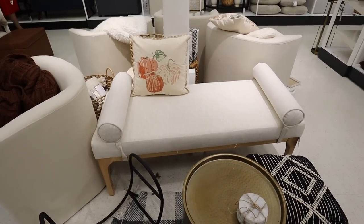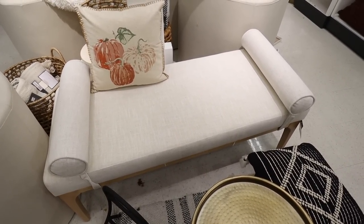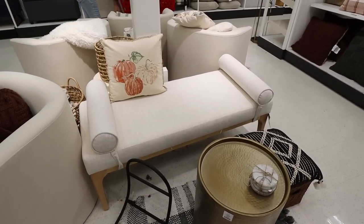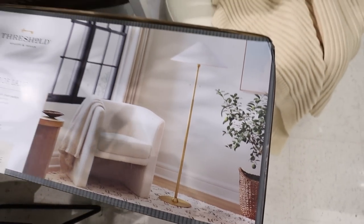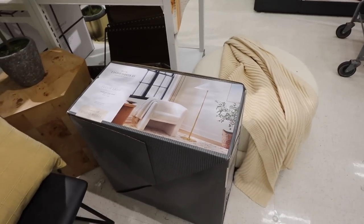This is a new Threshold Studio McGee furniture piece, and it's not coming up online yet, but I'll try to link it down below if I can. I don't know the price on it, but I would guess probably somewhere upwards of $300. I haven't seen this Studio McGee floor lamp. It has a white triangular shade, and it's a nice sleek gold floor lamp. It has an on and off pull chain switch with a brass finish.